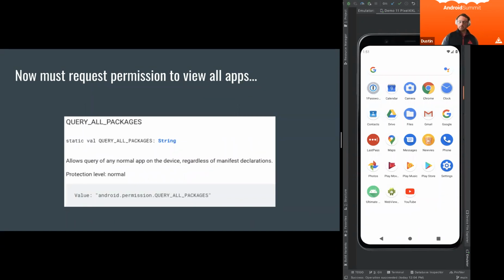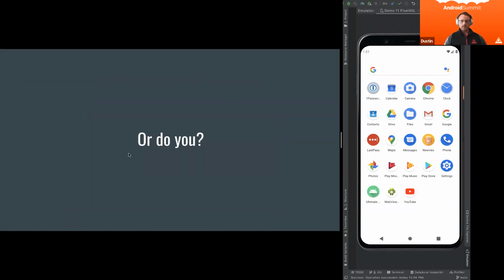It is a normal level permission, so it's not going to be one of those angry pop-ups in your user's face, but still, it's a permission. They can browse the app, see what has what permissions, and choose to disable yours because of that. So bad guys, they want to avoid that. So how do they avoid it? I'm going to show you.